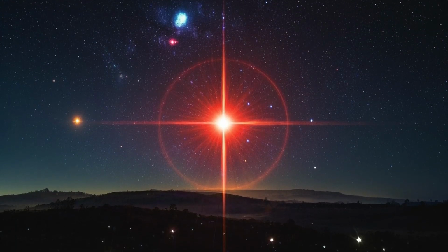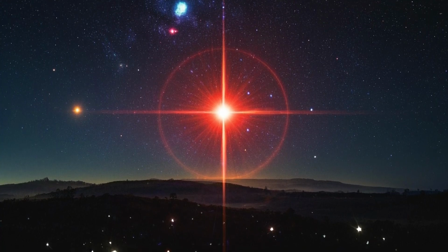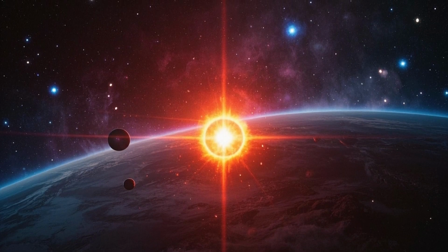Proxima Centauri b is the closest known exoplanet to Earth and orbits the nearest star to our Sun. Its potential for habitability is limited by strong stellar flares from its red dwarf parent star.